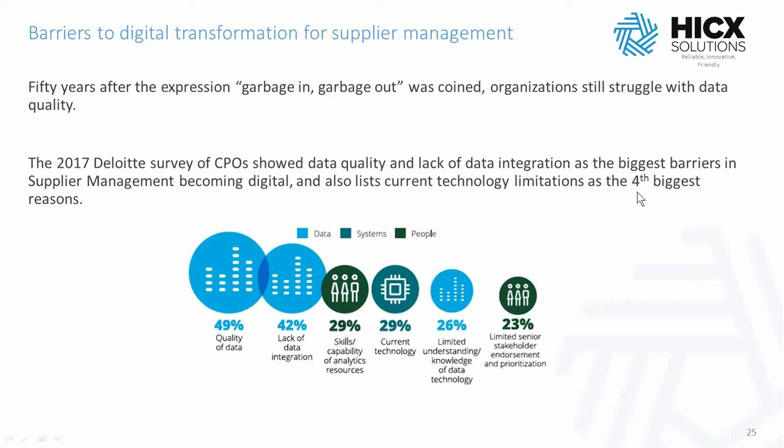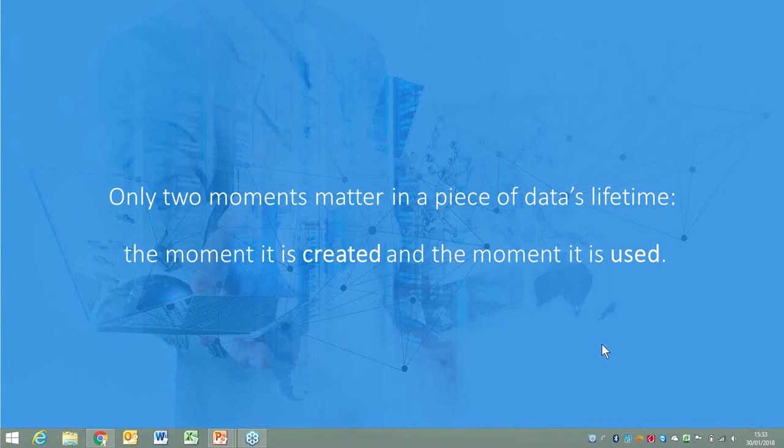I have a quote which we've come up with, which is also to just put out there and ponder for a moment before I talk about it. Only 2 moments matter in a piece of data's lifetime, and that's the moment it's created and the moment it is used. Now, just let you think for a moment. But essentially, this phrase for me captures really the problem with supplier data. And if I can illustrate with some examples what that problem is.